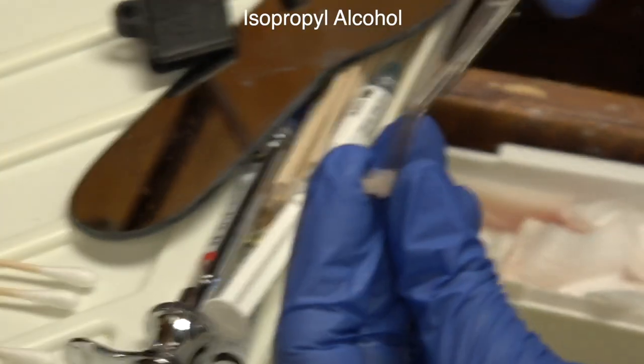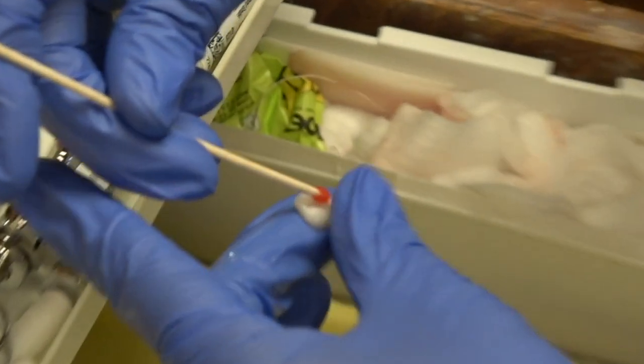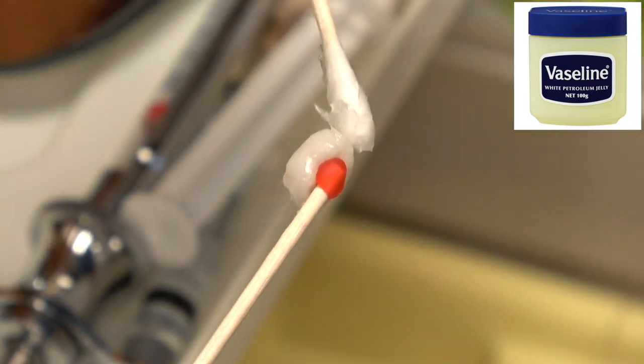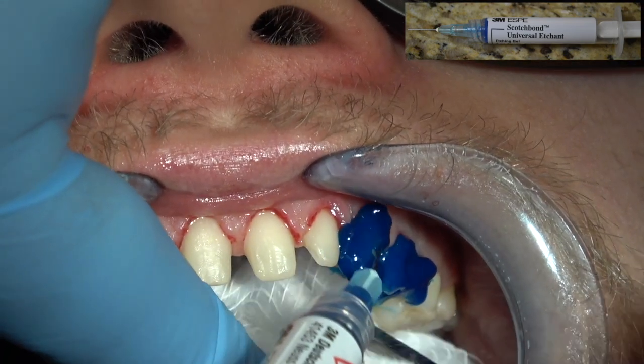This transfer method is so nice because sometimes it's hard to get your fingers back in the back of the mouth, and it's just very precise. The placement's very precise. It's very easy to make, just red rope wax on the tip of a cotton tip applicator. Now, this is the hemostatic control as we etch the teeth.